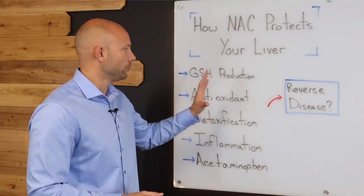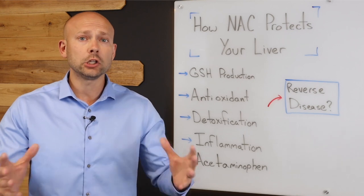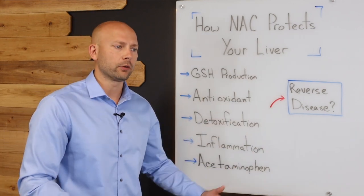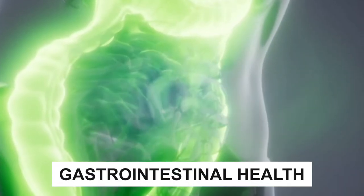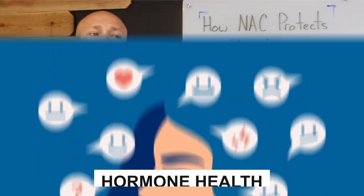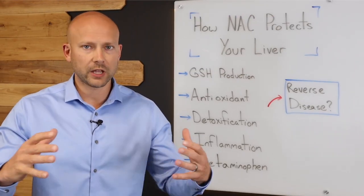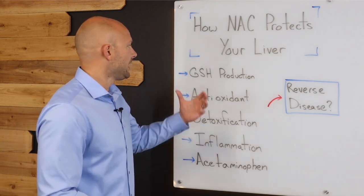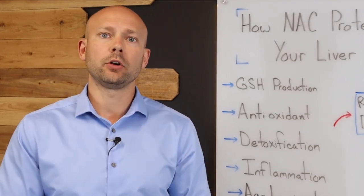I think N-acetylcysteine is really critical for improving liver health. And this is why I take a low dose of it every single day in order to not only help my liver, but it helps with things like brain health, gastrointestinal health. It helps with heart health. It helps with hormone health. It helps with every aspect of your health. So if you take a dose of it every day in order to just help your body detox and have the right nutrients in order to produce that master antioxidant glutathione in your body, as a result, you'll become healthier and healthier over time.